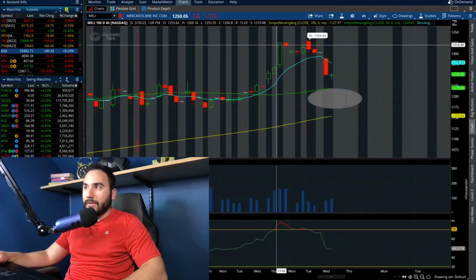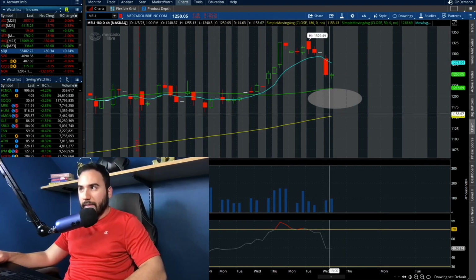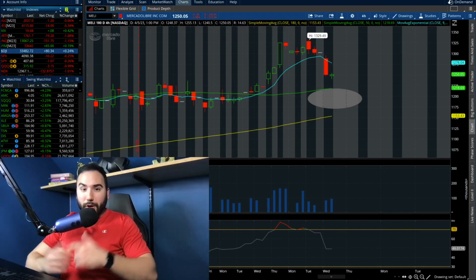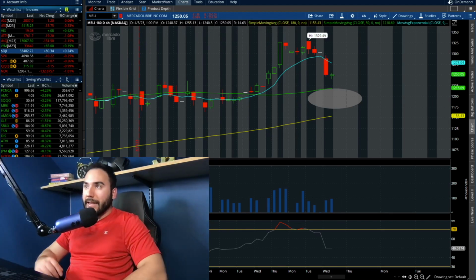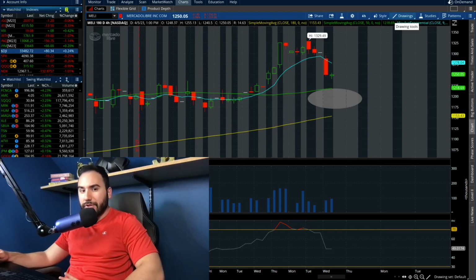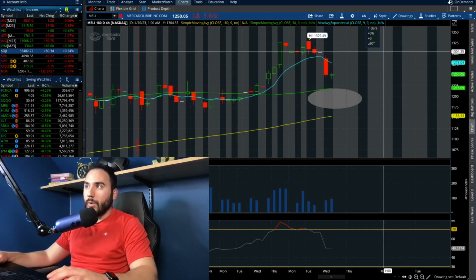Again, in this little range right here, really sandwiched between the 180 and the 50 SMA on the 4-hour chart. So Mercado Libre needed a pullback, and it got a pullback, and now I'm looking to capitalize on it once we get confirmation. So let's be patient. I'm not telling you guys what to do, by the way, but I'm being patient on it so we can see what ends up happening.